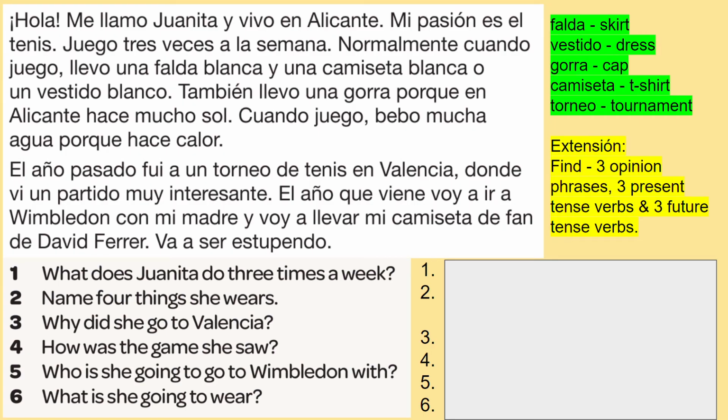Now we're going to move on to a reading, and you've got some key vocabulary top right in green. So you can use that to help you. You've also got an extension if you want to do that as an extra challenge. And 1 to 6, we've got some sentences in English. So all you need to do is write the answers to those questions by finding the answers in the text. Let's do the first one together.